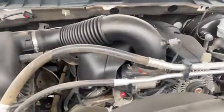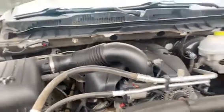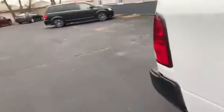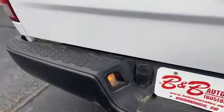Got the lights on, show you the lights. You can take a listen, you can see it runs nice and smooth, no noises, no exhaust noise, no vibrations. Here's your tail lights and your license plate lights.